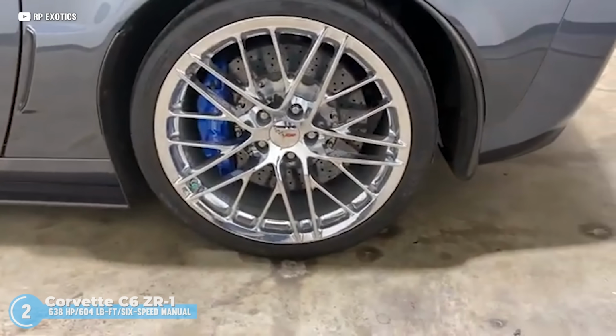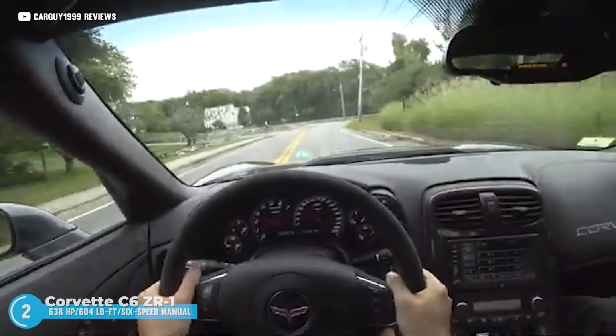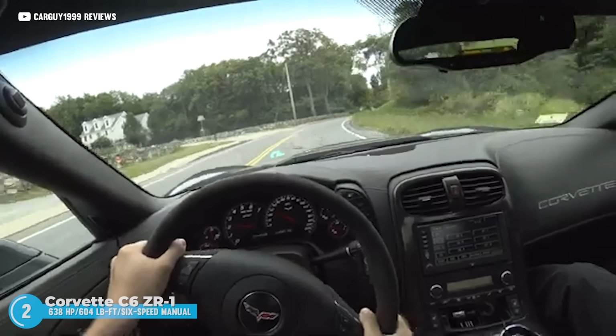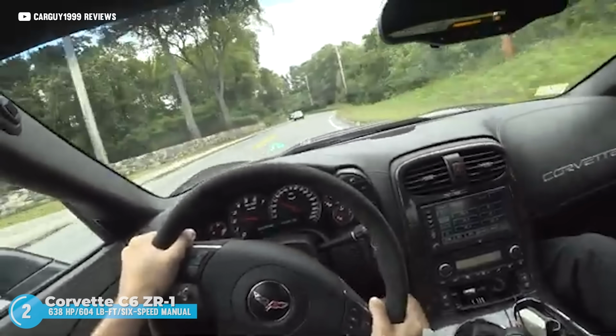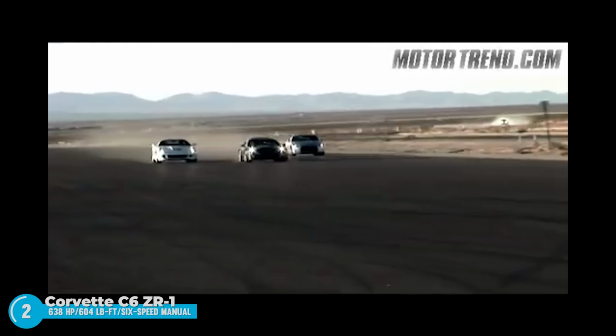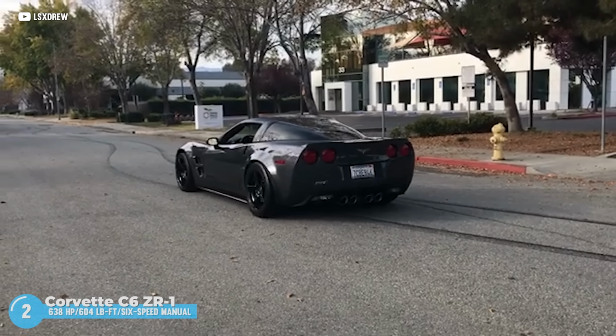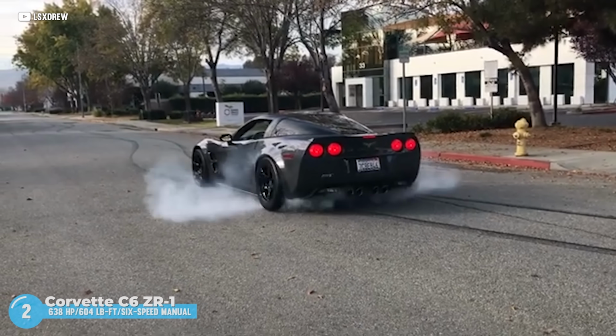Everything from the huge Brembo brakes to the magnetic suspension to the carbon fiber body pieces to the added comfort made this Corvette not just the most feared sports car in America, but maybe in the entire world. It beat the Ferrari 599 GTB in a comparison test and could easily outrun the best from Porsche, BMW, and Mercedes with a 0 to 60 time in the low 3s. It was, in one word, terrifying.